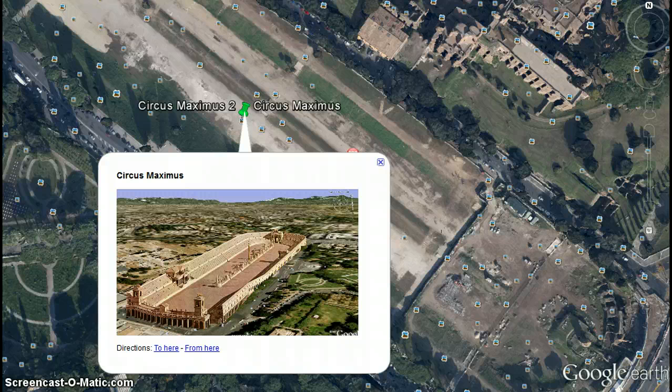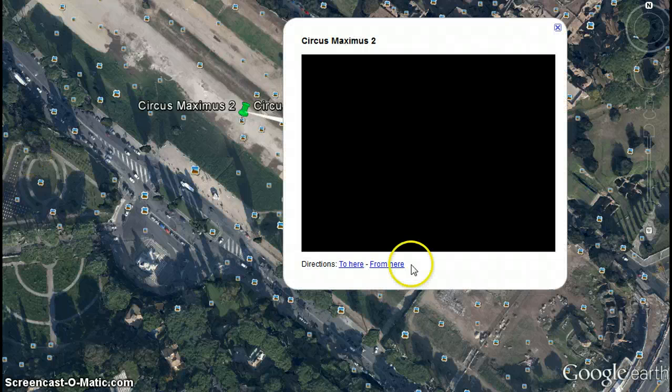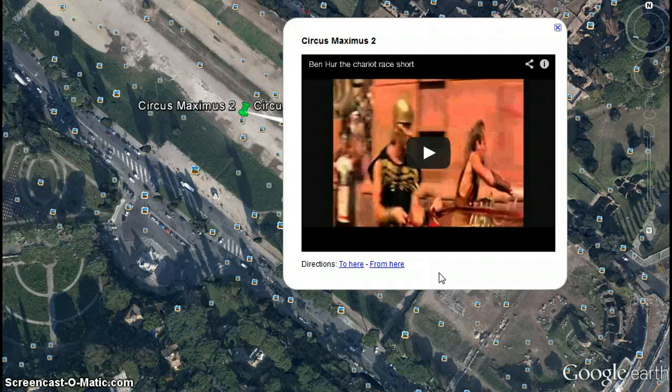And Circus Maximus was another form of entertainment for the Romans. Circus means long race track. And the Circus Maximus was the most famous Roman circus. So we're going to watch a video of Circus Maximus portraying what it was like. This is actually a video clip from the movie Ben-Hur. So sorry, it's not from Circus Maximus, but it shows what chariot races were like. So you can kind of get a realistic image of that.